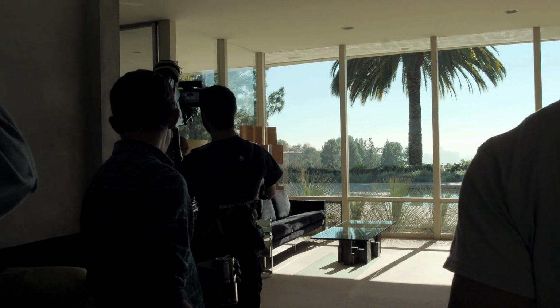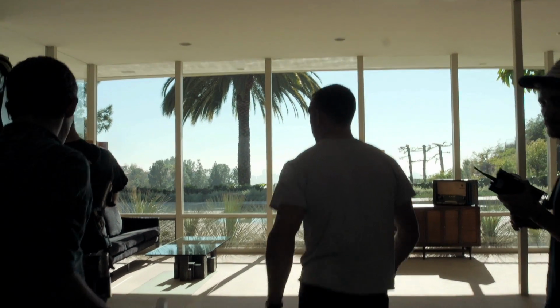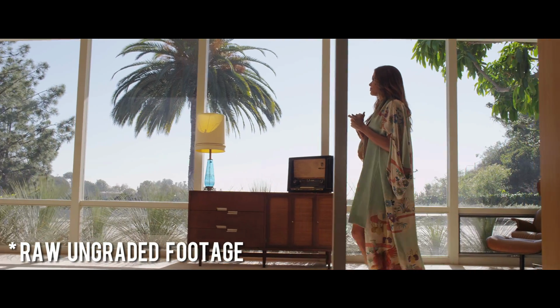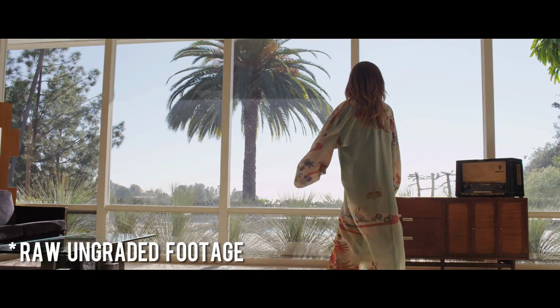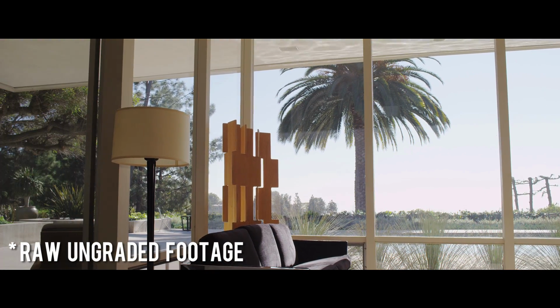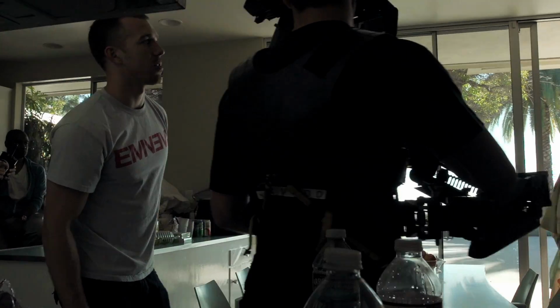So here's the continuation, where she's walking through the house after she leaves the hallway. Steadicam moving through the main living room. You can see the shot here, the raw footage, moving through. And I don't think we really lit that one at all.